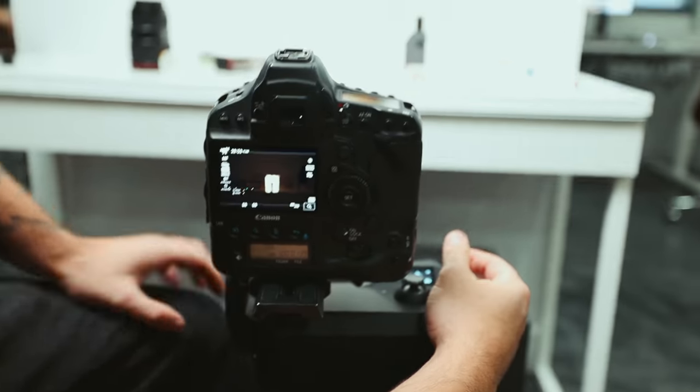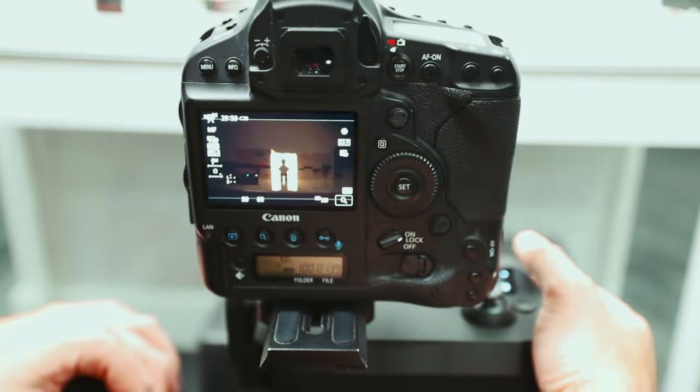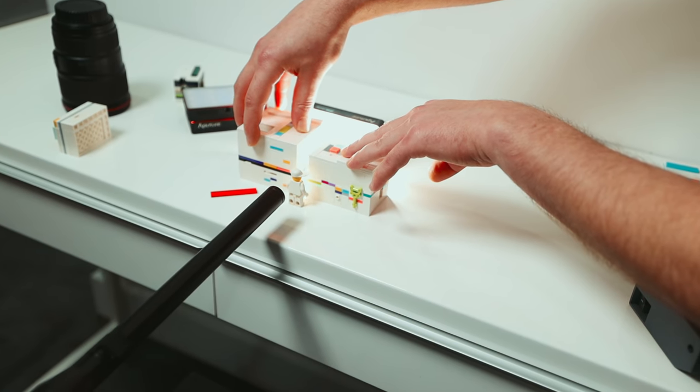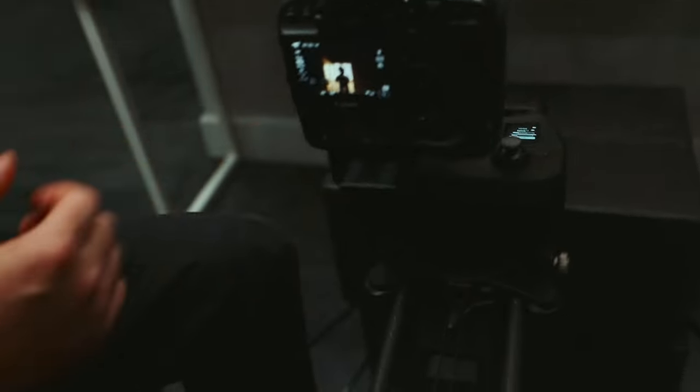All right, so Lee's all set up. You got the probe lens, and it's going to shoot this little guy through these two little buildings. Whoa, that is dope. And now. Okay, we're gonna have to do that again, but looks good. Here's the final shot.